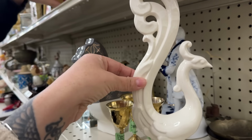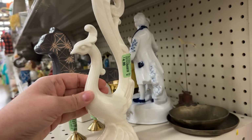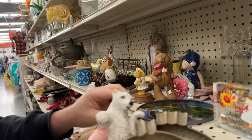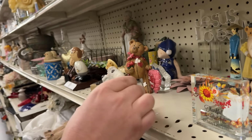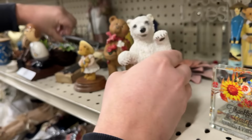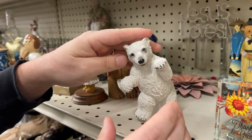I was looking at this bird. I think it's really pretty, but it has a chip on the other side of the beak. Could be fixed because it's pretty small. $4.99 green tag. This polar bear is supposed to be on its back, but I think it's so much cooler when you stand him up. He's dancing. He's like doing the Macarena.